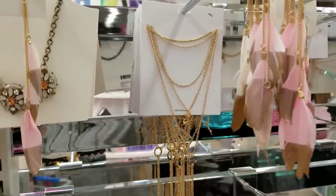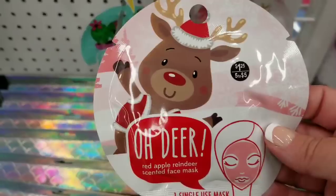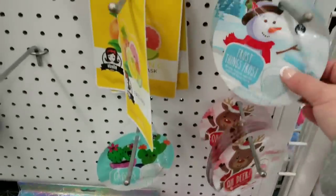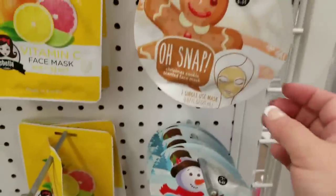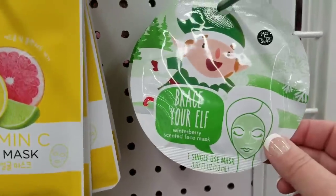Guys, so many options. We have face masks, and they're so super cute. Oh, dear. Oh, my. So, so cute. Love this packaging. Amazing stocking stuffers. Great teacher item, bus driver item, grab bag gift item. Oh, snap. Oh, snap. She's a cutie. Brace yourself.